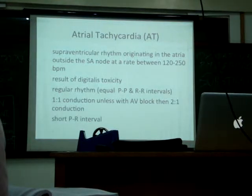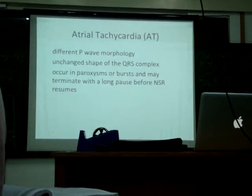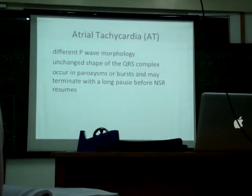Okay? And a short PR interval as I mentioned. Now, for atrial tachycardia, there's a different P-wave morphology. The QRS is unchanged, may occur in paroxysms. When you say paroxysms, it may occur suddenly or in bursts. It could occur for a few minutes and then stop. And then occurs again and then stops. Okay? And usually may terminate with a long pause before the sinus rhythm resumes. That's the problem with atrial tachycardia, that long pause.